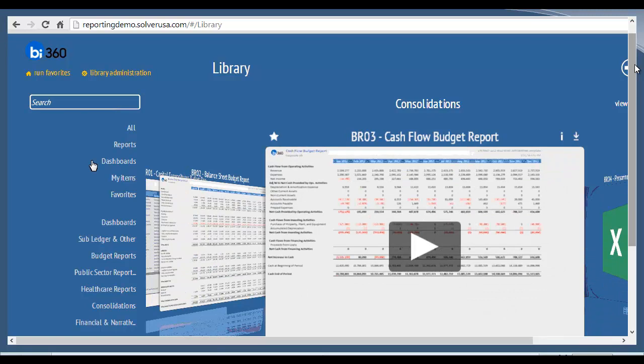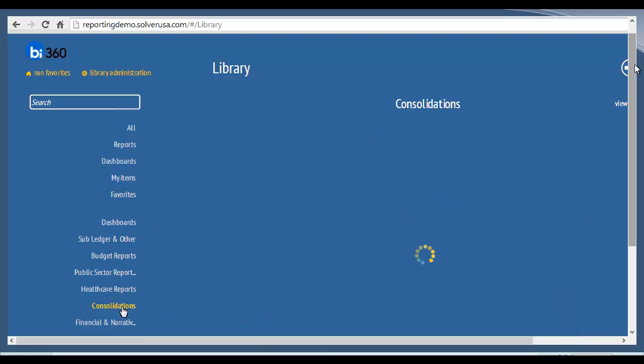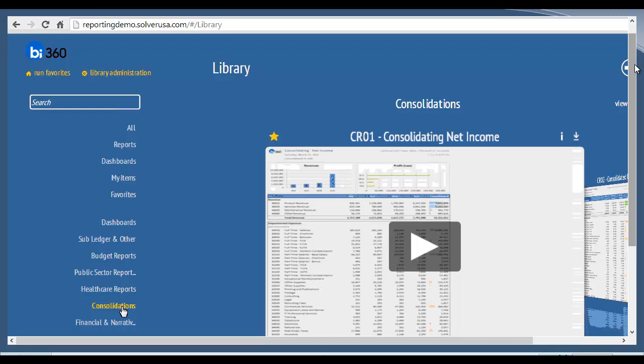More importantly, for me as an end user is to categorize these reports in a certain fashion. So if you notice here on the left, I've categorized my reports into different folders: subledger, budget reports, public sector reports, etc. More importantly, coming to our consolidation reports, I can just go over there, look at my consolidation specific reports. So let's go ahead and just run our first report here. It's called Consolidating Net Income Statement, and I'm just going to click open that.